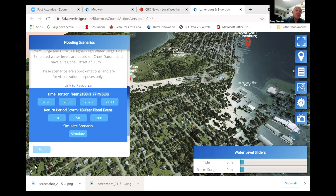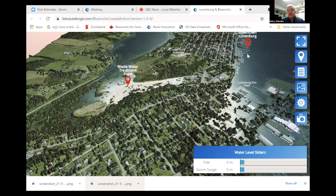It's sea level rise. And I'll give you a little bit of history of this particular area. For the Mi'kmaq people, this was a portage area. So if they wanted to go into the sheltered bays rather than going into more of the open ocean, they would go through here.